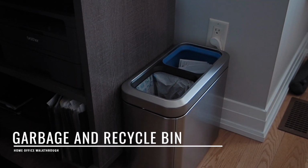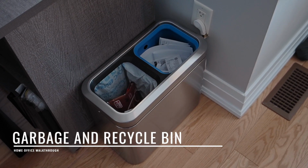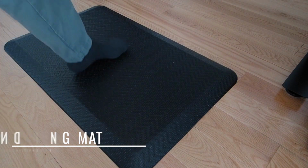Looking for a good garbage and recycle bin was harder than I thought, but I found this awesome Simple Human bin that combines the two and doesn't take up too much space. If you're investing in a sit-stand desk, a good anti-fatigue mat is essential.